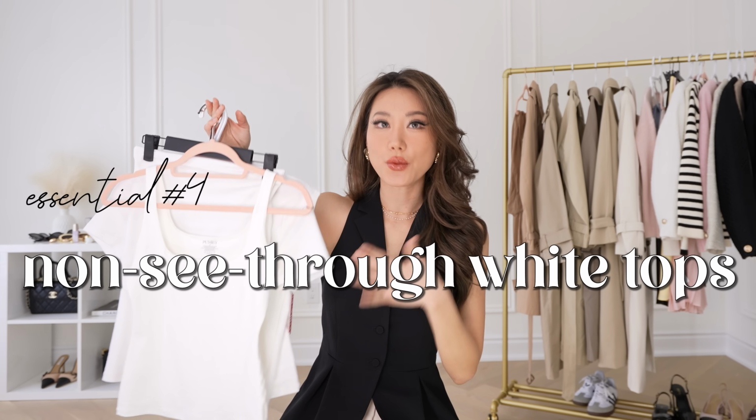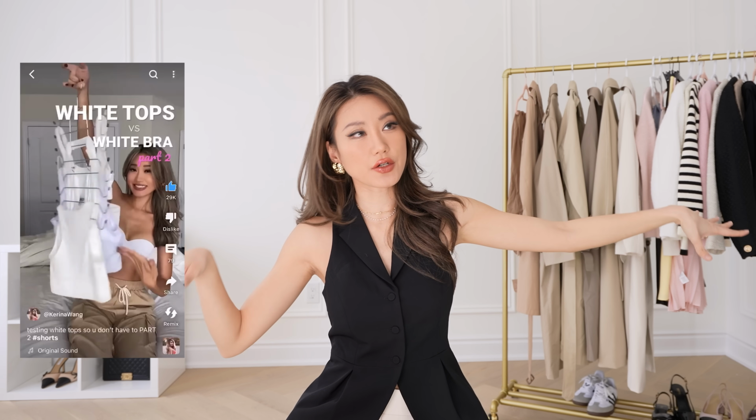Another must-have item that everyone should have in their closet, actually regardless of the season, non-see-through white tops. If I can dedicate my entire YouTube fashion career to one topic only, that would be finding the ultimate collection of non-see-through white tops. Who can relate with me?